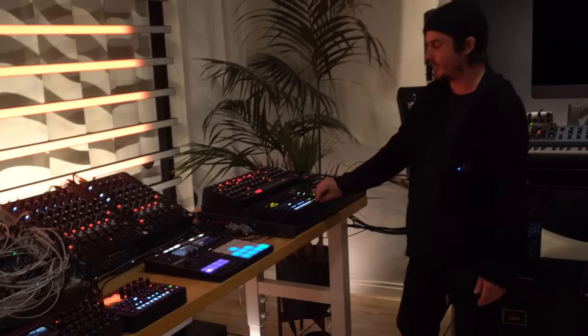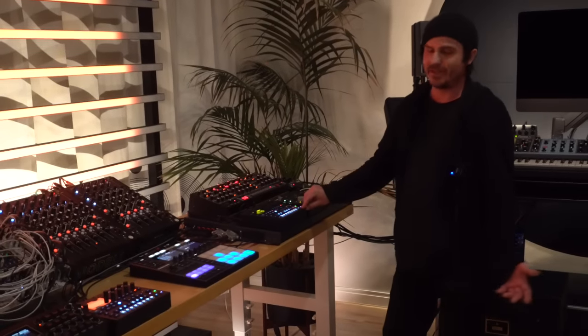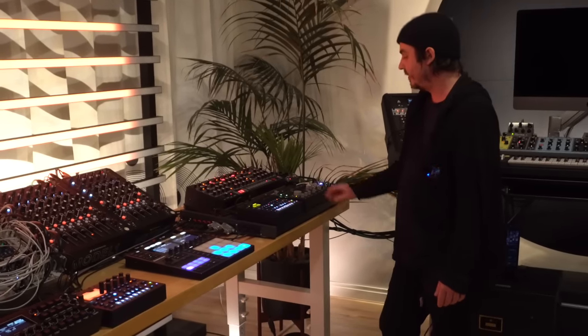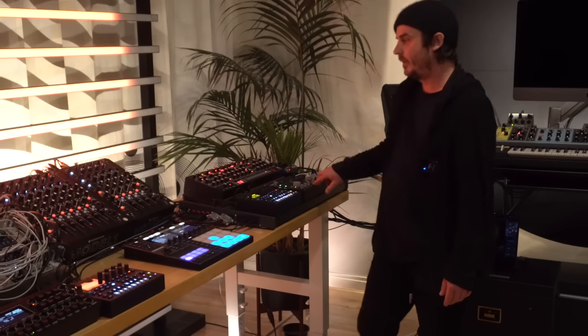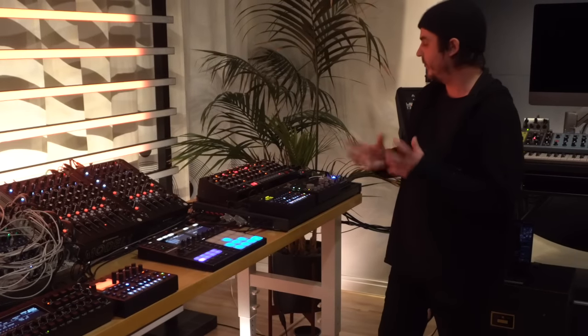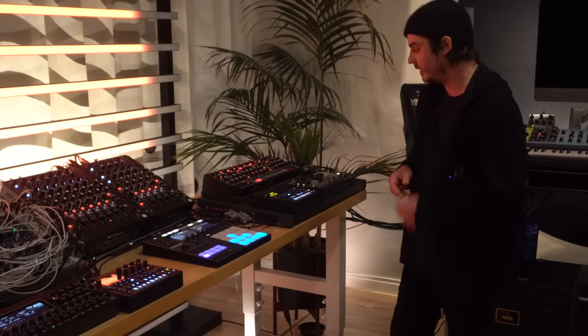Digitone's incredible for FM synth. We both love Sega Genesis scores and things like that. Analog Heat we use on the Machine Plus for warmth and tones, and it brings things out. It sounds really good.